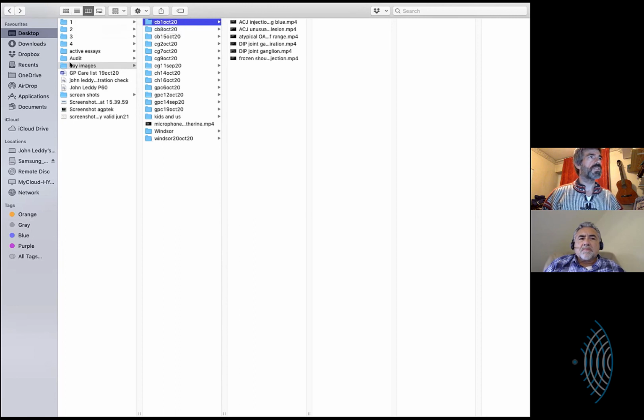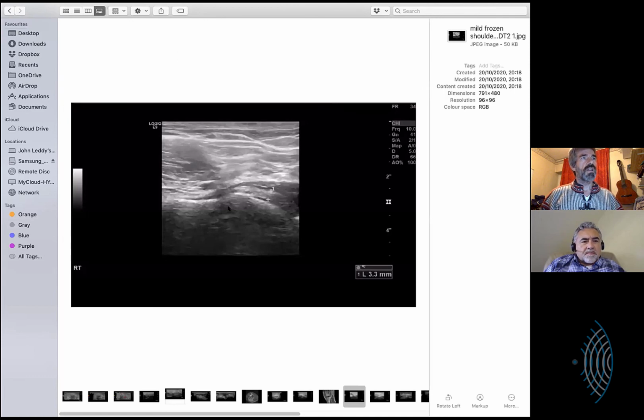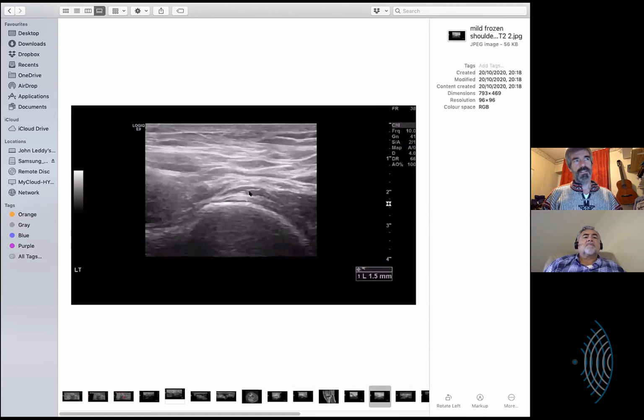Where is it? I've got the pictures somewhere. If you give me a moment, let's say October 20th. That's mild frozen shoulder. Yeah, so these were the pictures. There's his capsule, with the shoulder lying on his side, scanning down. This is the humeral head from the axilla. This is the capsule, and it isn't very thick. This was a slim guy with slim structures. That can be up to 20, up to 50. But when you scan the other side, you can see quite clearly the difference. Capsule there, and then capsule there.